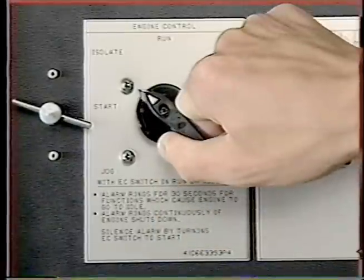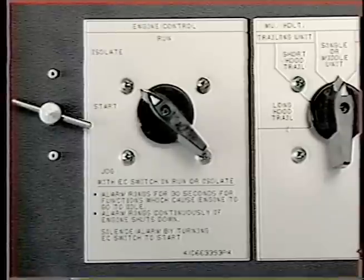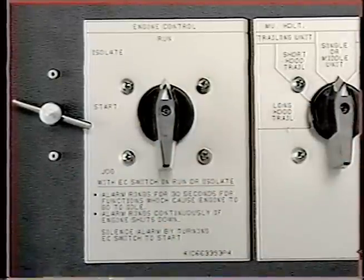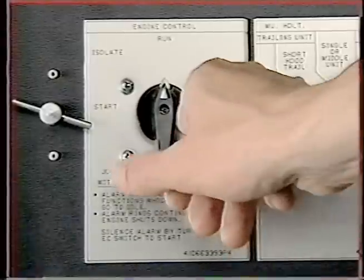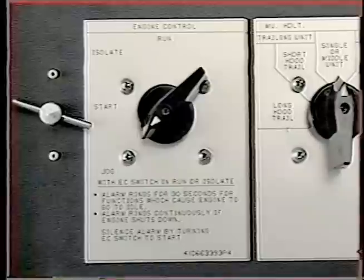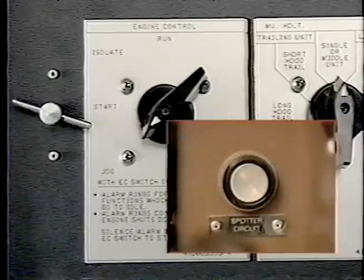Isolate holds engine speed to idle. In this position, power cannot be applied to the propulsion system and the unit is considered off the line. Run should be selected when the engine is idling and the locomotive is going to be operated. Jog completes the circuit that enables the unit to be moved under battery power with or without the diesel engine running. The spotter push-button feature will not operate unless the EC switch is in the jog position.